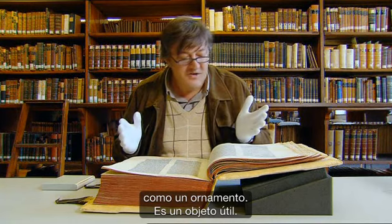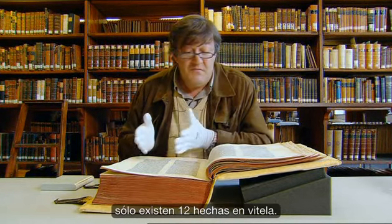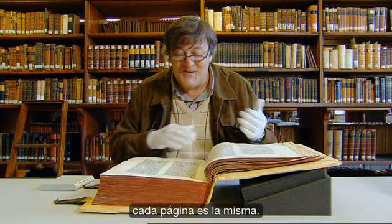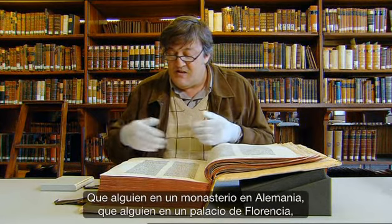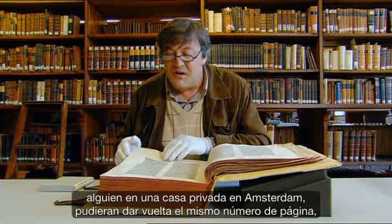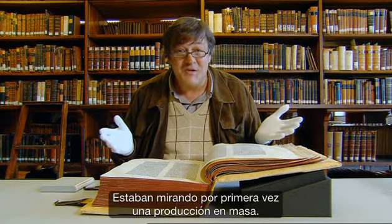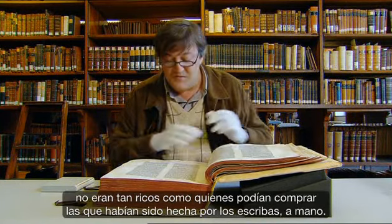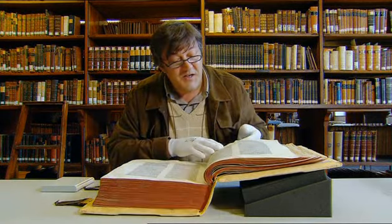It's a useful object. And the extraordinary thing about this is that although there were only 100 or so of these made, only 12 of these in existence on vellum, aside from the illuminations, every page is the same. And that was really the most remarkable breakthrough, wasn't it? That somebody in a monastery in Germany, somebody in a palace in Florence, somebody in a private house in Amsterdam could turn to the same page number, the same word would begin at the top, end at the end. They were looking at mass production for the first time. And although they were very rich, those who could afford it, they were nothing like as rich as those who could afford ones that had been made by scribes, handwritten. I can't believe I'm here looking at it.